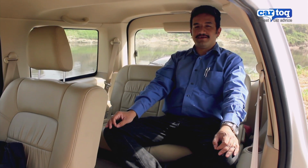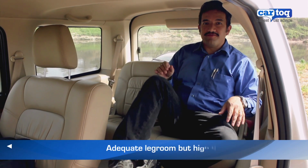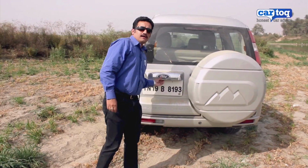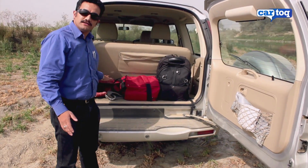Now the third row in the Endeavour is what I call the meditation row, because a comfortable position to sit is actually cross-legged like this. Because if you sit with your feet this way, your knees are really high up and you really can't sit on long journeys this way. Now the Endeavour has plenty of boot space because even with all 3 rows of seats in place, you still have place for some luggage.